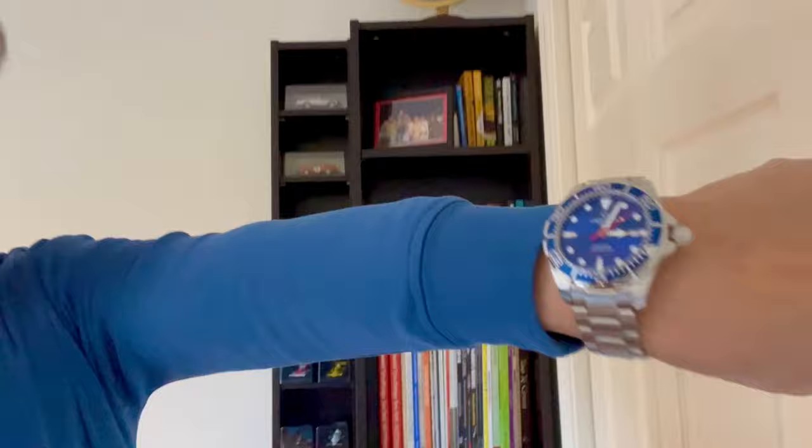This is my Certina Action Diver. Let's get started.